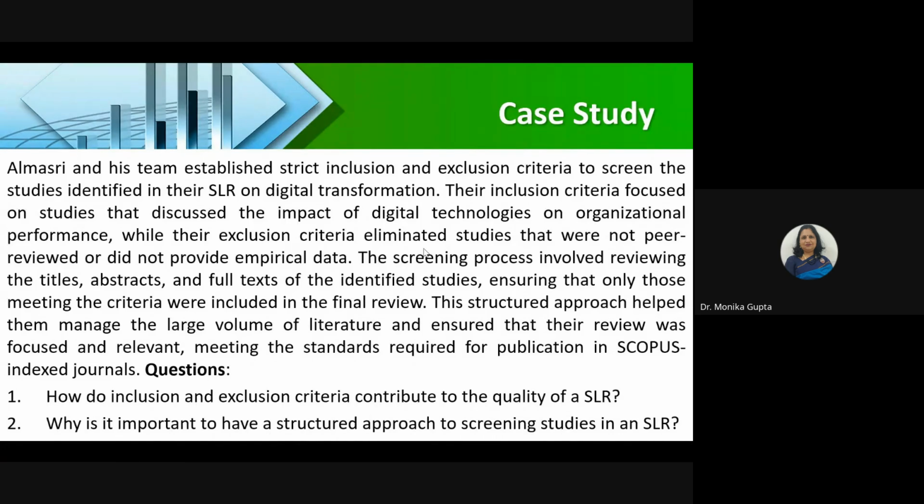Okay, why is it important to have a structured approach to screening studies in an SLR? Because the large volume of literature can be managed, and we can focus on a relevant review. So basically, a structured approach ensures that the screening process is systematic, unbiased, and replicable, right?